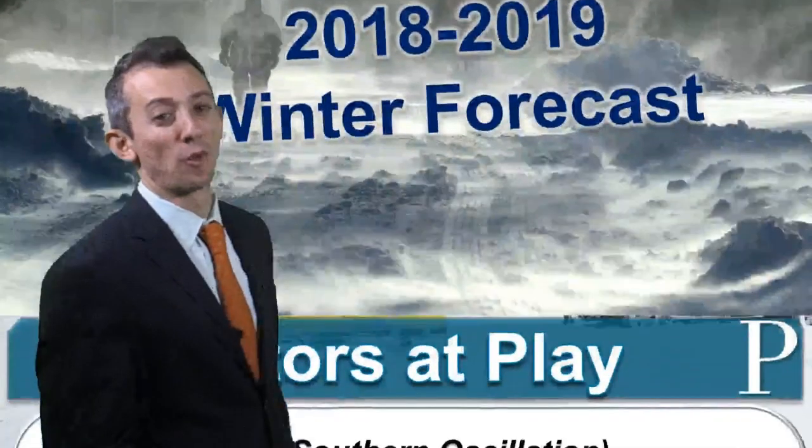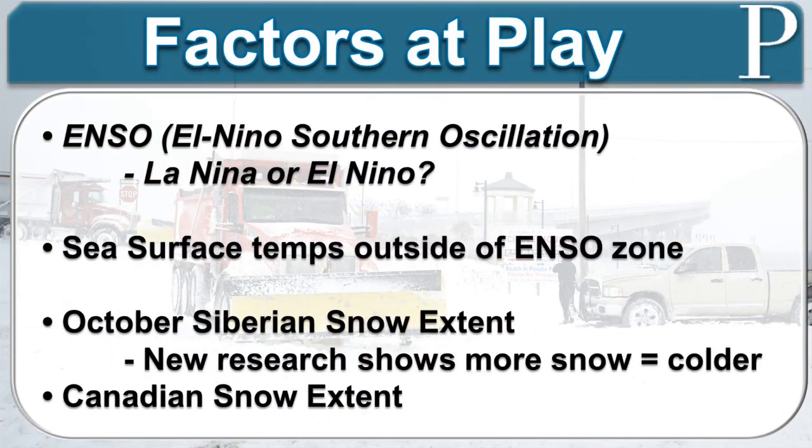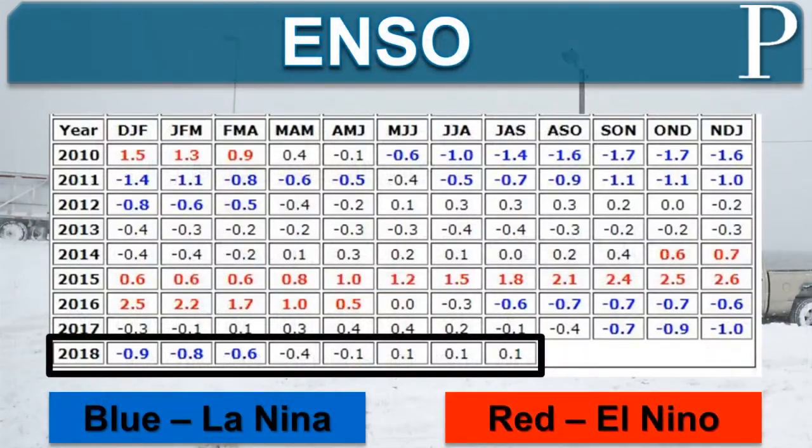So let's look at our winter forecast. What are we talking about? What are the factors at play? Well, we're looking at ENSO, the El Nino Southern Oscillation, which is in short, are the water temperatures above average or below average along the equatorial Pacific off the coast of South America. We also want to look at sea surface temperatures outside of that zone, and then also snow extent, both in Siberia and in Canada as well.